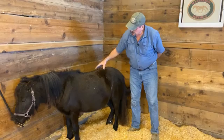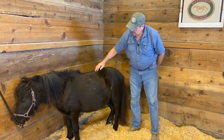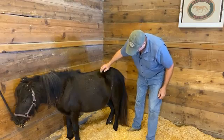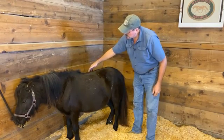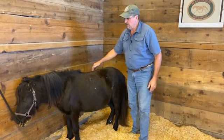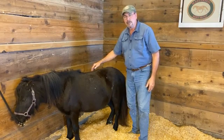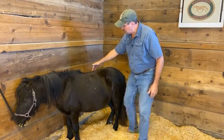Or even lumbar soreness, you just search for responses in this area. All right, and it works best when the foot is relaxed. So she's relaxing the right hind. So I'm going to search in this area. Right there, okay. I got a definite blink there. And it's such a simple thing, you just have to have patience and pay attention to the horse.